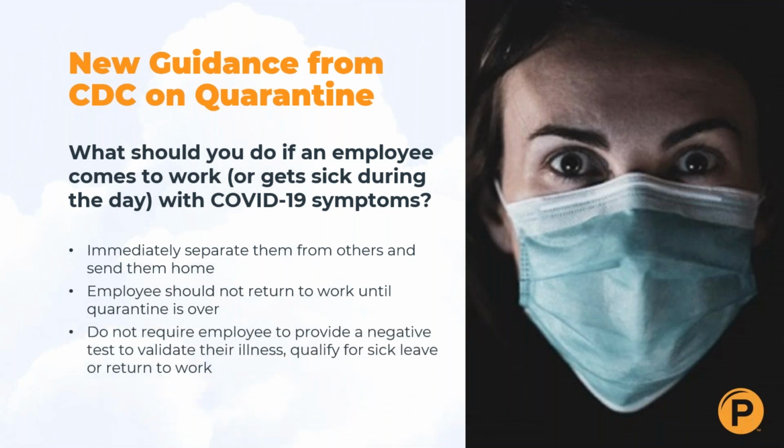According to the CDC, you shouldn't require employees to provide a negative test to validate their illness, qualify for sick leave, or return to work. And that says because the law does not require it. Now, I know a lot of employers that don't do it to validate their illness, but they want them to get a test to either qualify for the sick leave or return to work. It is not necessary if they have gone through that quarantine period, but employers can require them to do it, and it is not against the law.